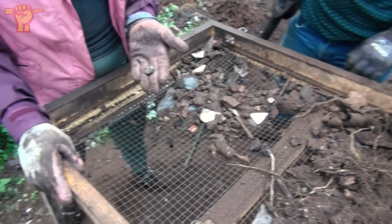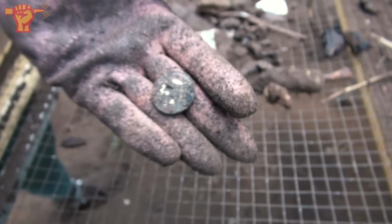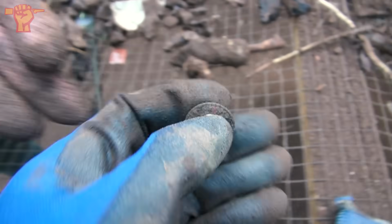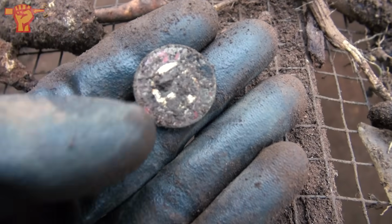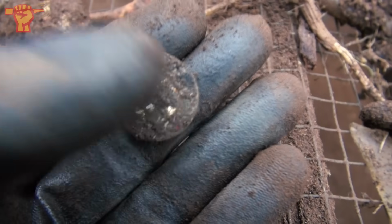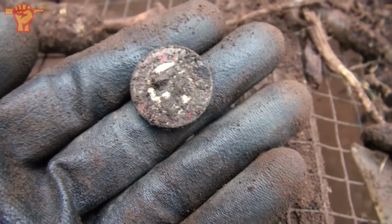Faye just found another banger. Let me just show you. I think it's quite obvious here. Faye just found an NSDAP badge. And there should be red and white paint on it. You see that, a red ring, white center, and there is a swastika in the center as well. And it should say NSDAP on the side.